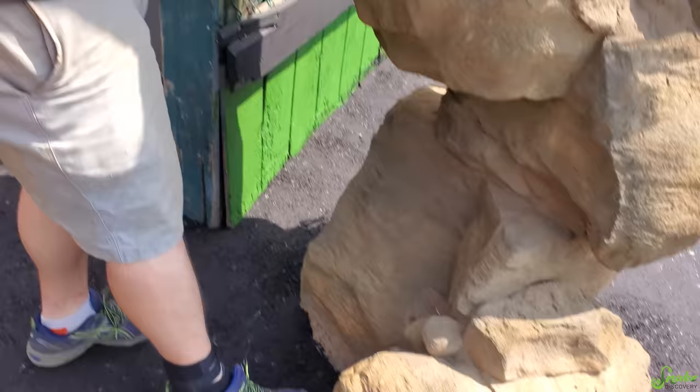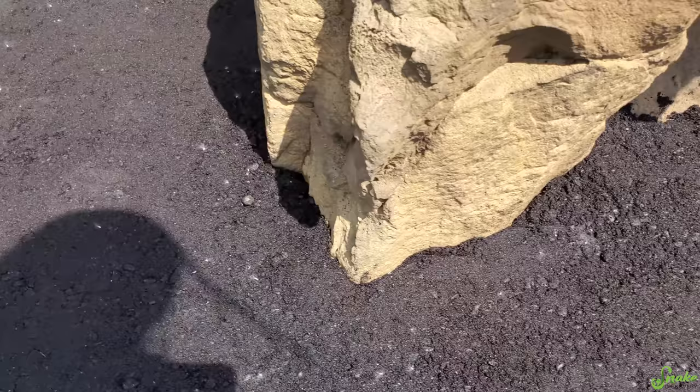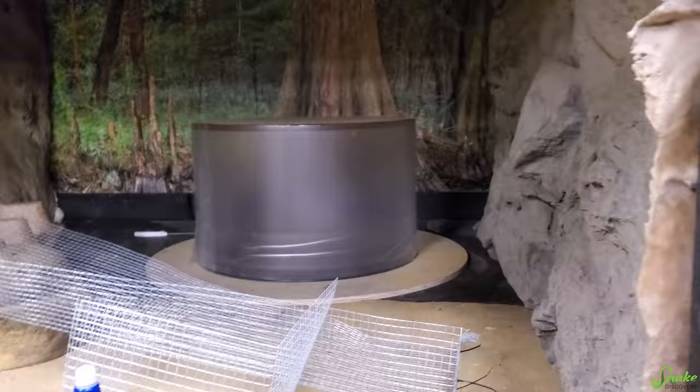I also really like what they did around the pillars. They did an amazing job around the pillars. I was a little worried about how that would turn out, but they pulled it off. That looks great. All right, next up for Rex's enclosure, we've got the substrate going.